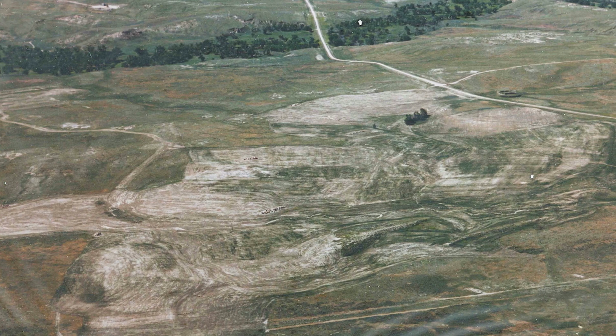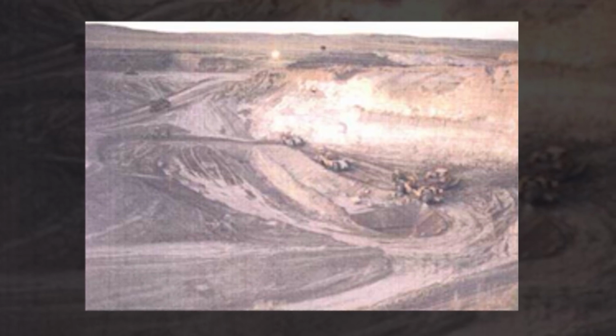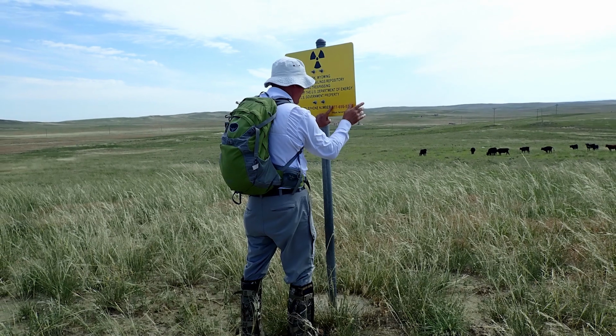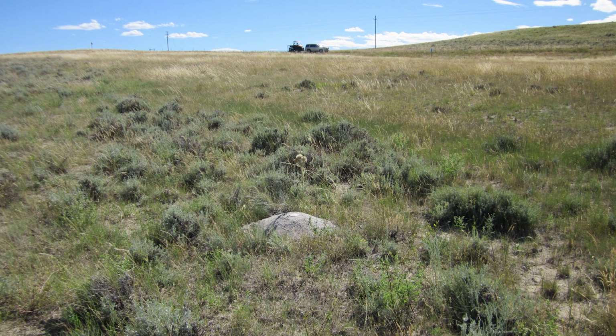Working with the Wyoming Abandoned Mine Lands Program, DOE contained the contaminated materials in the bottom of the open pit mine and restored the surface to its pre-mining condition. Today, DOE inspects the site annually and maintains the site to ensure it continues operating as designed.